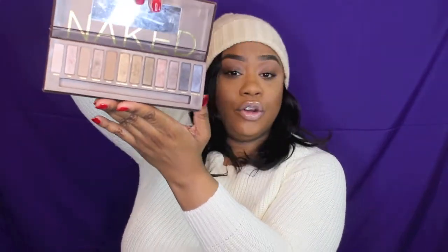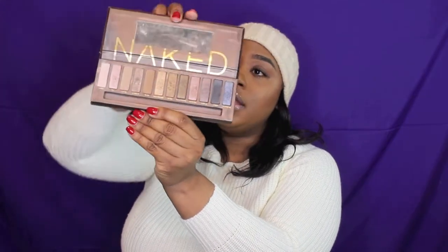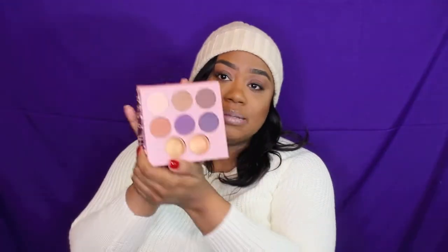I love this palette. I love this palette. I love this palette. This is an OG. This is the original. I ain't getting rid of it. This was like legit one of the first palettes I ever bought, and I love the colors of it. Just, I love it. And this is the Missy Lynn palette, the collaboration she did with BH Cosmetics.